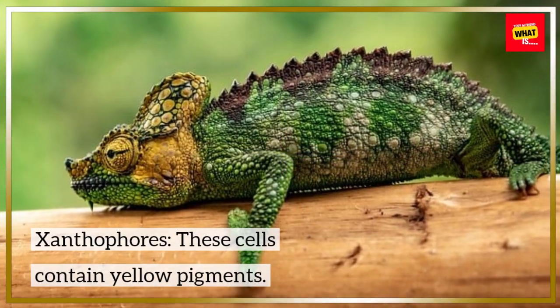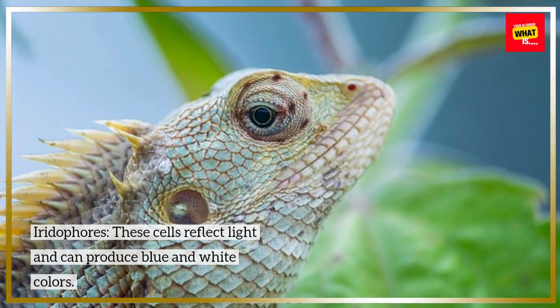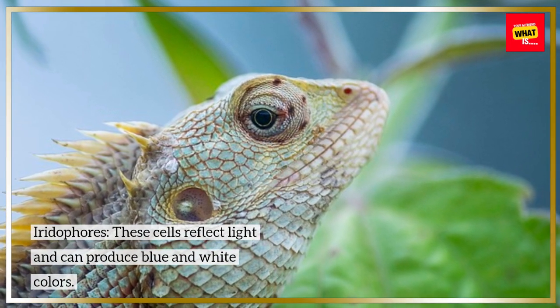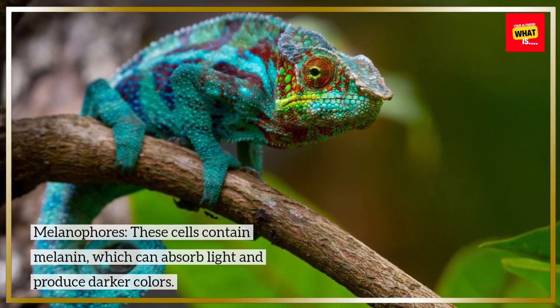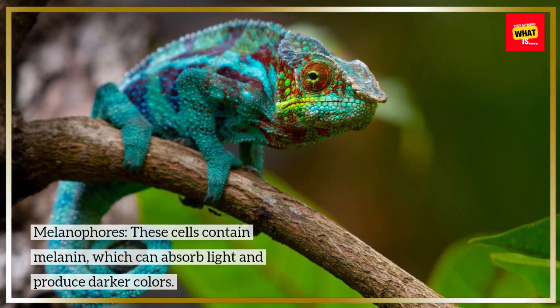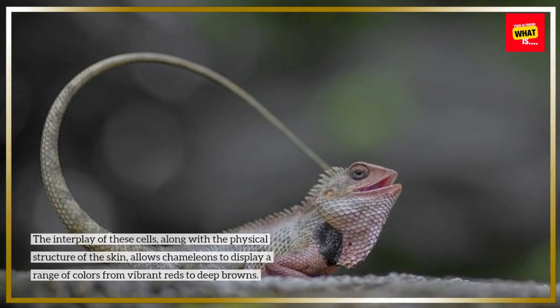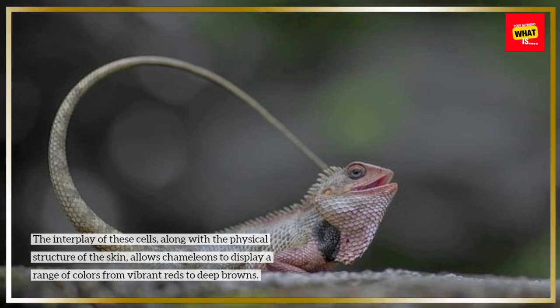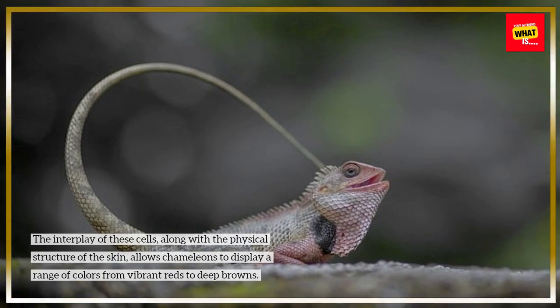Xanthophores. These cells contain yellow pigments. Iridophores. These cells reflect light and can produce blue and white colors. Melanophores. These cells contain melanin, which can absorb light and produce darker colors. The interplay of these cells, along with the physical structure of the skin, allows chameleons to display a range of colors from vibrant reds to deep browns.